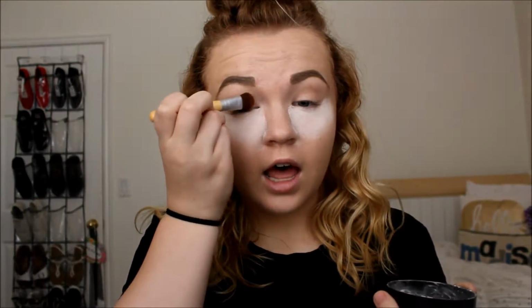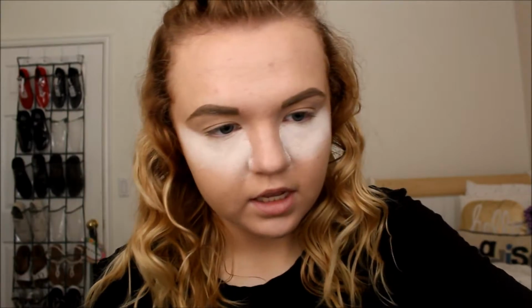Now I'm going to start with my eyes, and for that I'm going to be going in with the NYX eyeshadow base. Just apply that to my eyes as my base. And I still have the bakage on. Now I'm going to go back in with the NYC powder on an Eco Tools blend brush and just set the eyeshadow base.